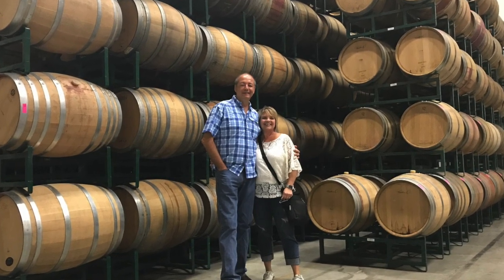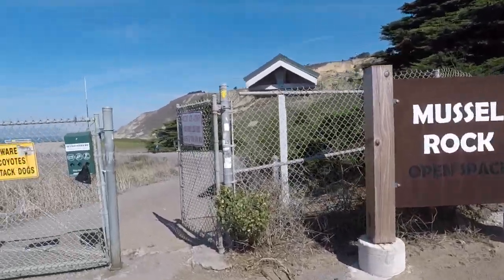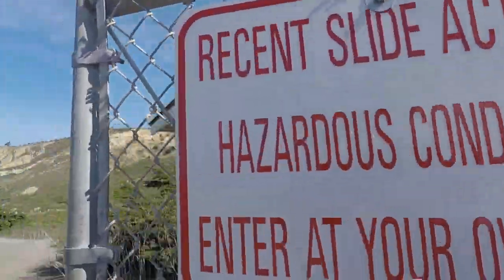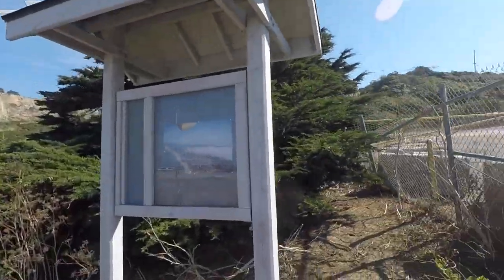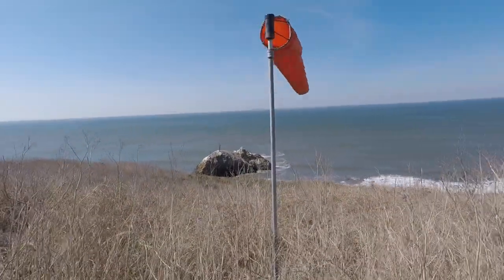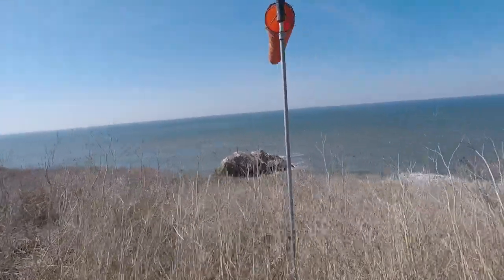So after a few days of playing restaurant critic and tourist, I told my wife we were heading over to Pacifica to see Muscle Rock, see if maybe it looked as if I felt safe flying there. And here's the conditions that I found. This windsock is supposed to be blowing the other direction.